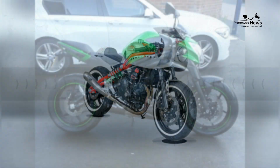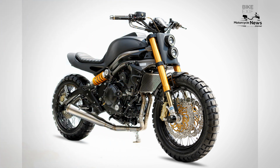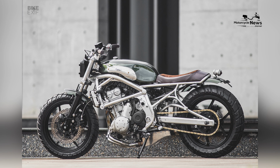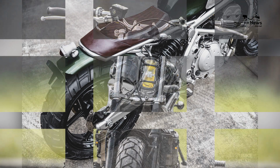Braking and suspension. The ER-6 is equipped with reliable braking and suspension components that provide confident handling. Front and rear disc brakes offer progressive and dependable stopping power. This feature is essential for beginners who may still be developing their braking techniques. The suspension is tuned to deliver a comfortable and stable ride, regardless of road conditions.